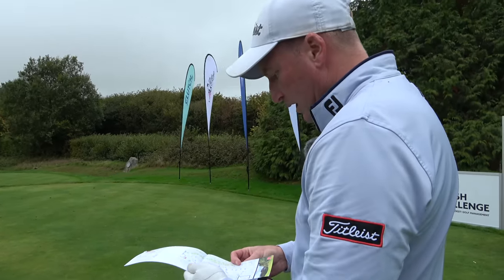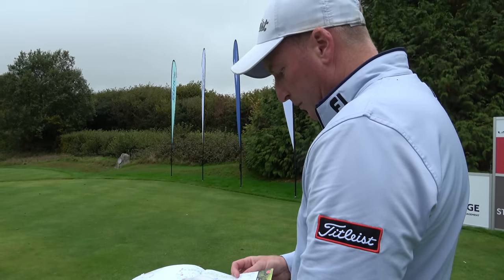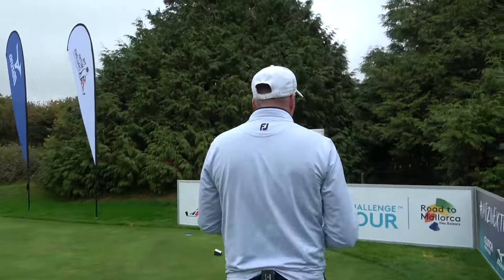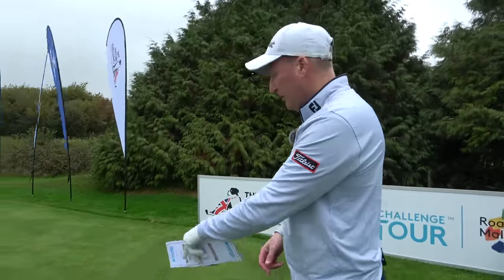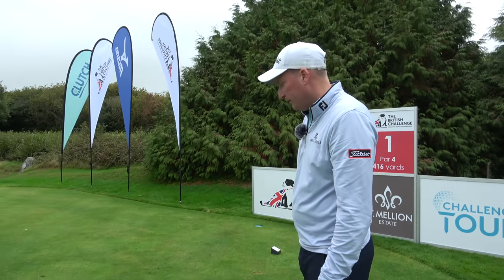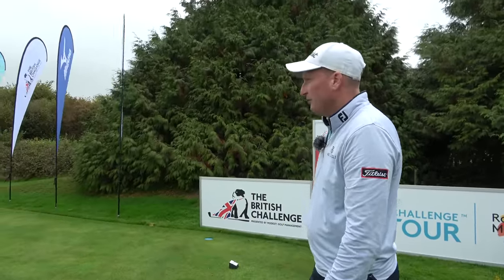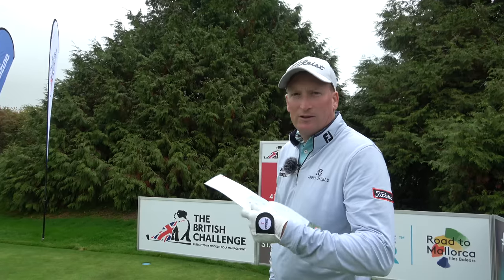So this is probably going to be, we'll probably hit driver here just to see what happens. Check the wind, stuff like that. Also, a good idea is to check what other people have been hitting. So you're looking at divots. If there's a lot of divots, a lot of guys are hitting irons. So some guys have hit irons here today. It's downwind off the left. So a lot of things to consider, but we go through it so much that it's like second nature.